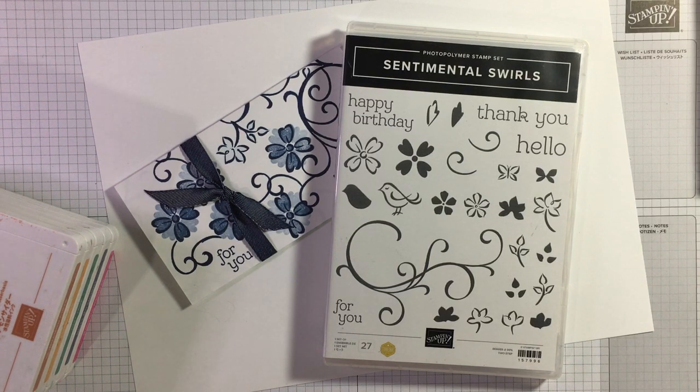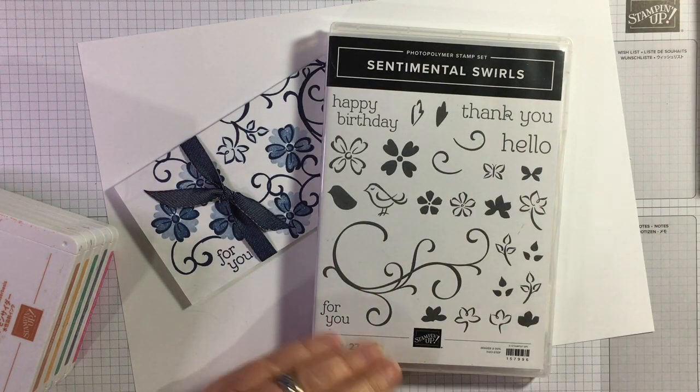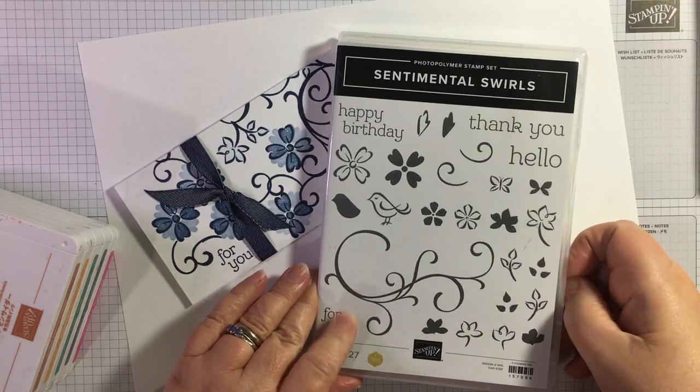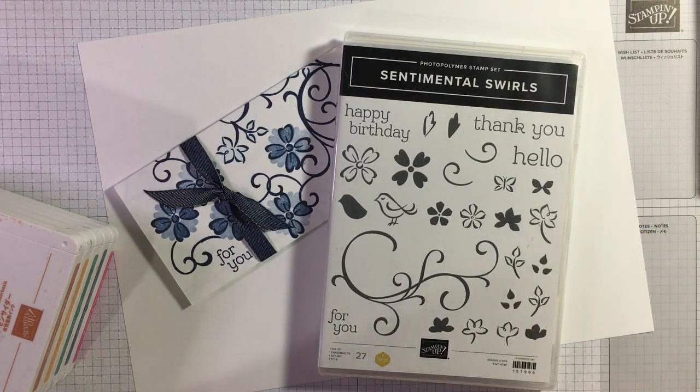I think it's been quite a while since she first achieved that. She's moved on quite a bit. She'll soon be heading for $1.5 million, I'm sure. But because of COVID, everything was delayed. But the stamp set is Sentimental Swirls, and it's in the new mini catalogue, the January to June 2022 catalogue.